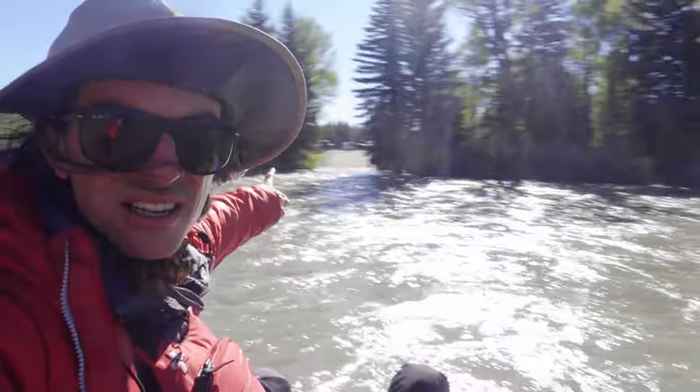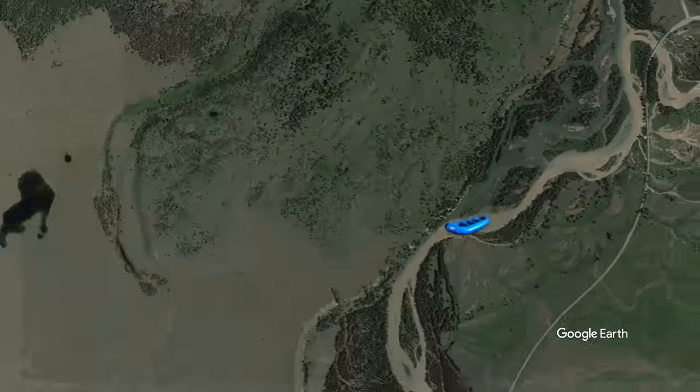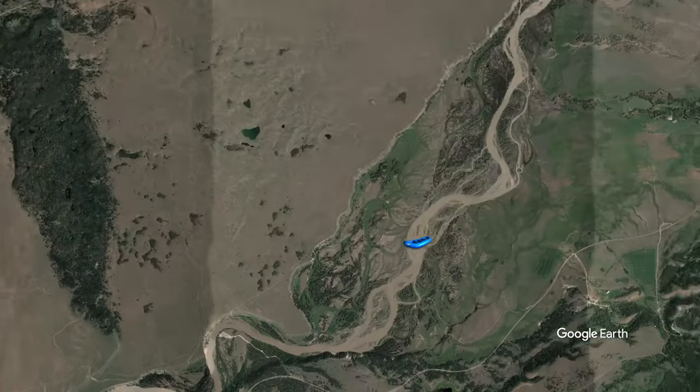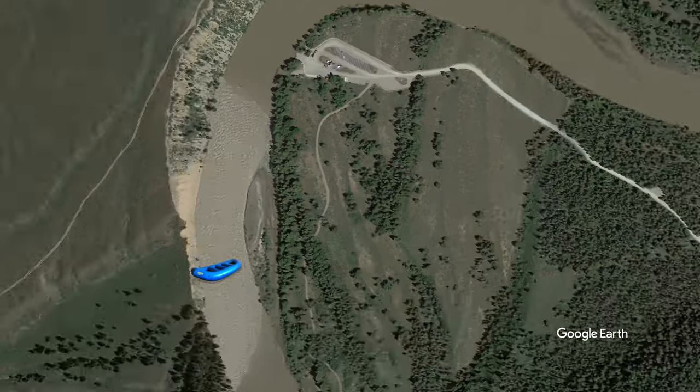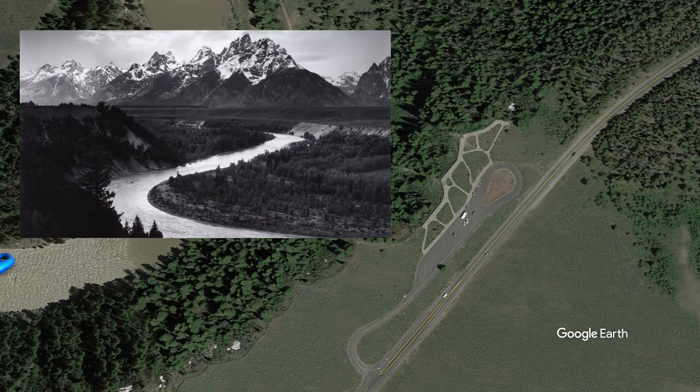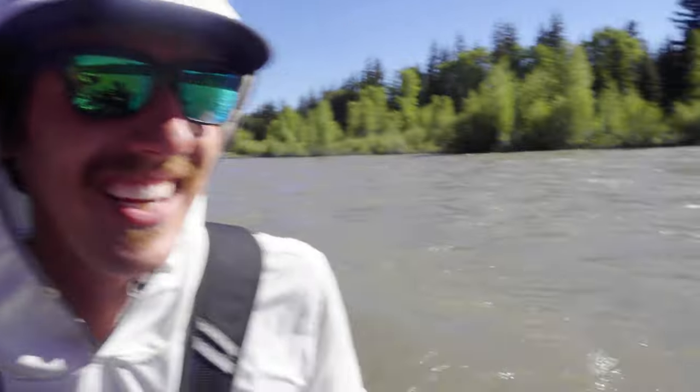We are just passing Dead Man's. All right, we've been on the river for 10 miles since we left Pacific Creek, and the next boat ramp we're going to get to is Dead Man's, which is only a short distance away from the famous Ansel Adams parking outlook. Ansel Adams. I'm just here to row boats. I do my best keeping the boat in the current on the water.